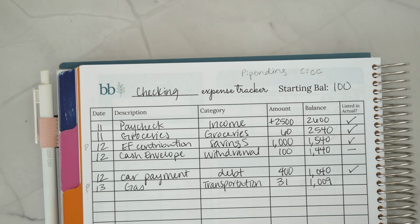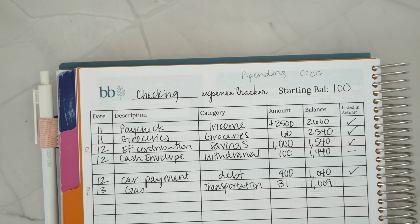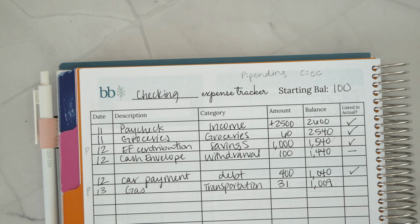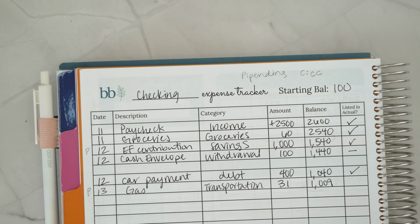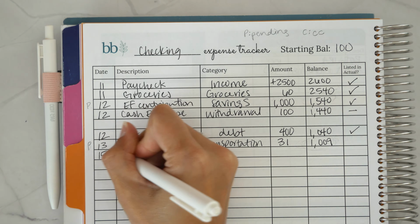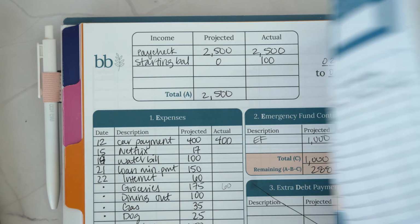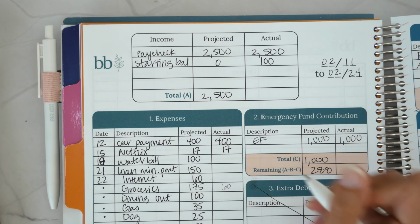And what that's telling me is if it's a C, I still need to go in and pay that off, the credit card. But if it's a P, I've paid it and I'm just waiting for it to process my checking account. So let's say it is the 15th. Netflix processes just as you expected. So we'll put that in here.